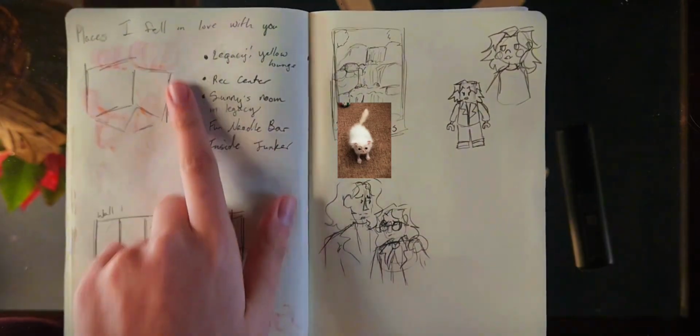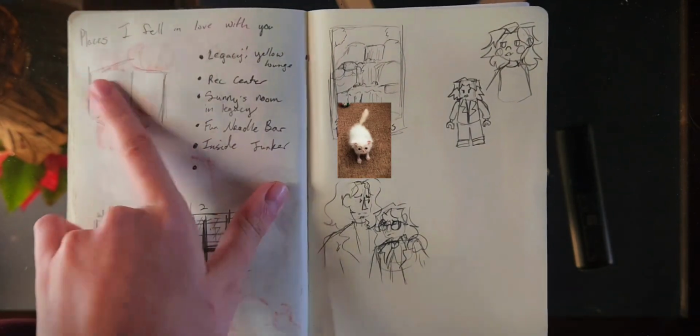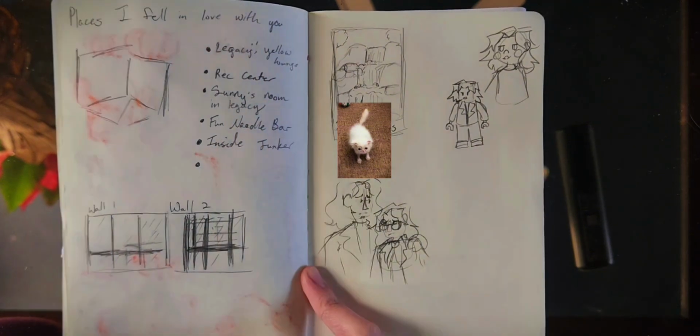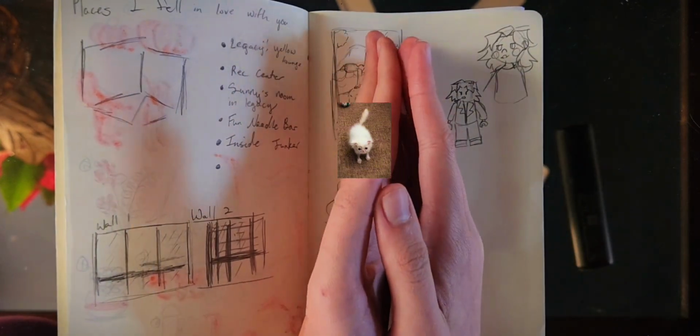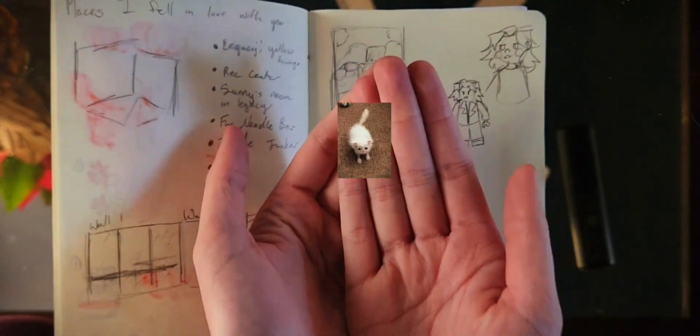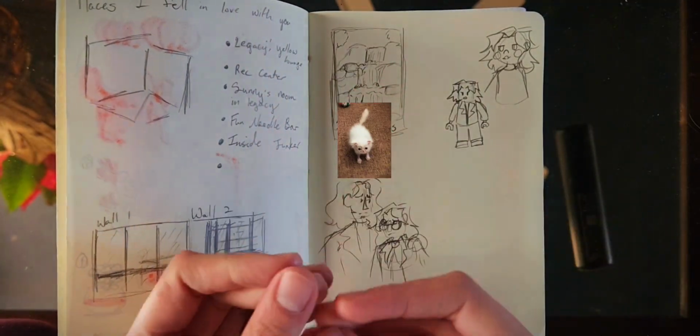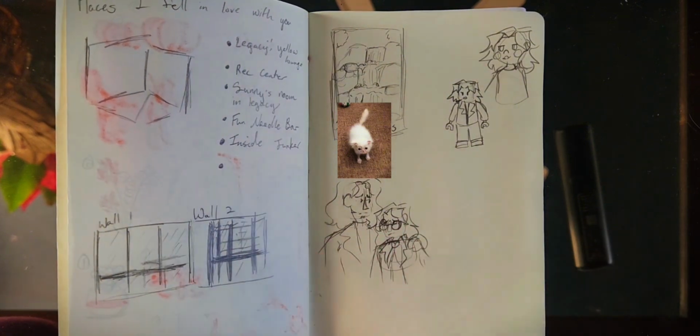Oh, this is an idea for an art piece that I was going to make for my partner for like Valentine's Day. It's all the places I fell in love with you, and then me making those paper rooms that you can fold. Me making that and making a book of that. And making recreations of all the places I fell in love with my partner.